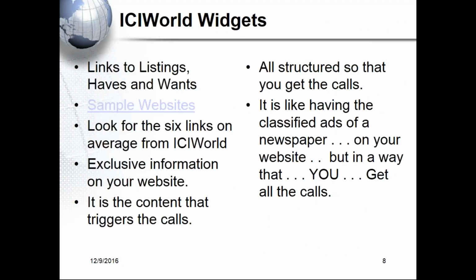Links to listings is a key. You can look for all structured in a way that you get the calls. Yes, it is like having classified ads of a newspaper on your website, but in one special way, in a way that you get the calls from all the listings, from all the brokers that have allowed them to be on your website. That's the win-win situation.